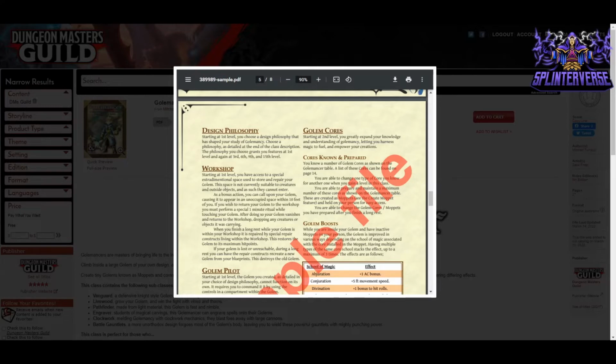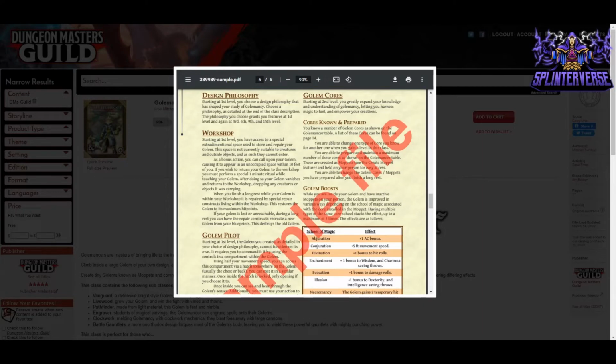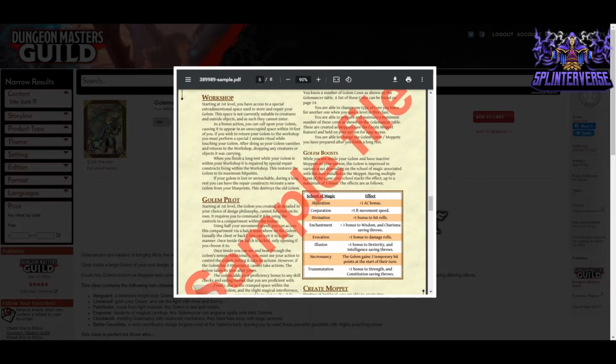You are able to change one type of core you know for another one when you gain a level. You are able to prepare and maintain a maximum number of these cores as shown on the Golemancer table. These are created as moppets and held on your person for easy access. You are able to change the Golem cores moppets you have prepared after you finish a long rest. And then it says Golem boost. While you are inside your Golem and have inactive moppets on your person, the Golem is improved in various ways depending on the school of magic associated with the core installed in the moppet. So if it's Abjuration, you get a +1 AC, Conjuration +5 movement speed, etc.